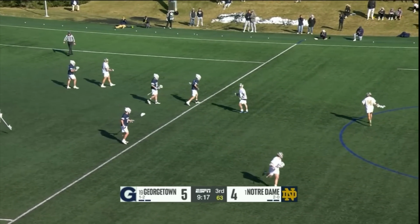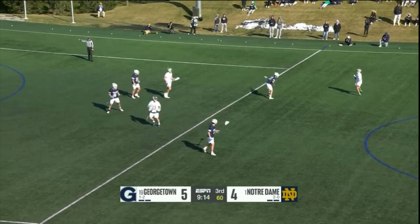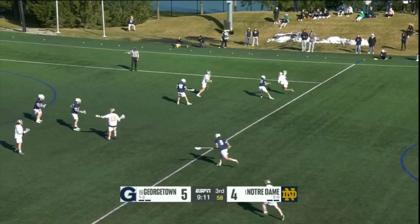To these fans, both benches, great spirit and enthusiasm today. Good crowd on the berm on the far side. They've gotten the snow out of the way.